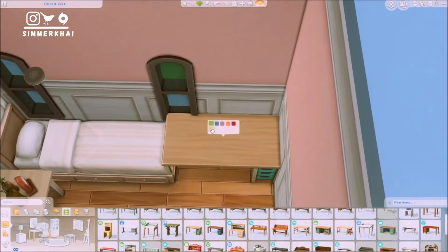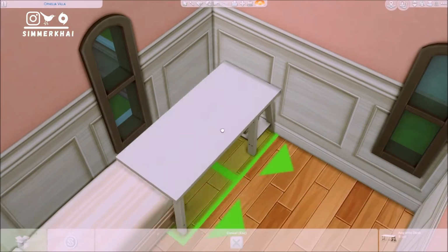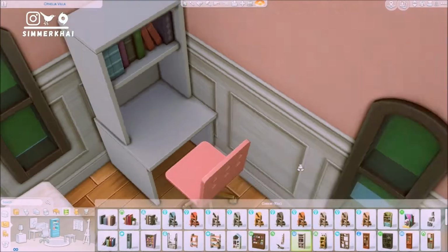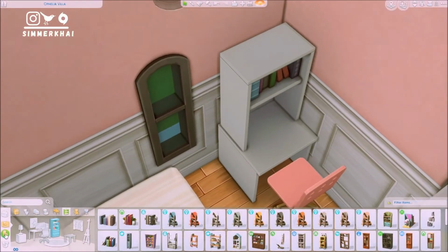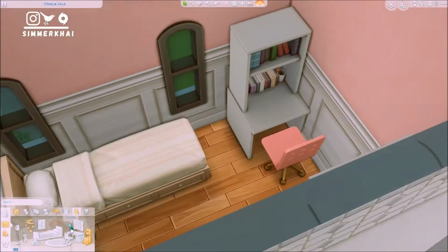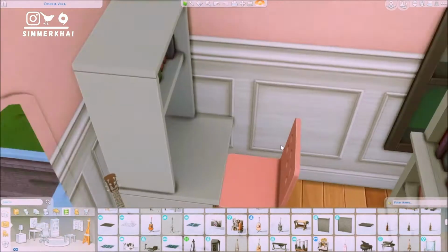But over here is the bedroom that belongs to the studious daughter, so I ended up adding a study table in here with a lot of books, and I also added a bookshelf just to enhance her personality more, I would say, because she is a studious person. But I also added a guitar for her because I imagined there is something at least for the daughter to do instead of just study.